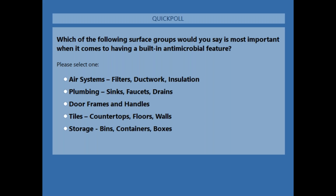So the question again, which of the following surface groups would you say is most important when it comes to having built-in antimicrobial feature? Air systems, plumbing, door frames and handles, tiles, or storage? All right, I see a majority of our audience has voted, so I'm going to close the poll and display those results.